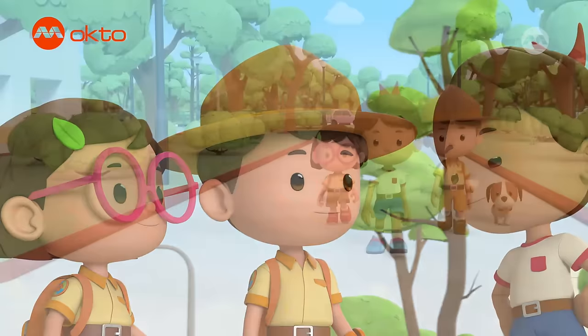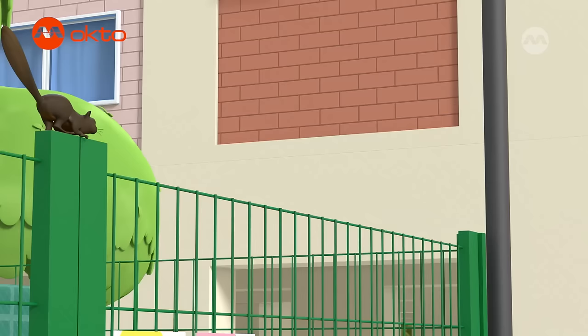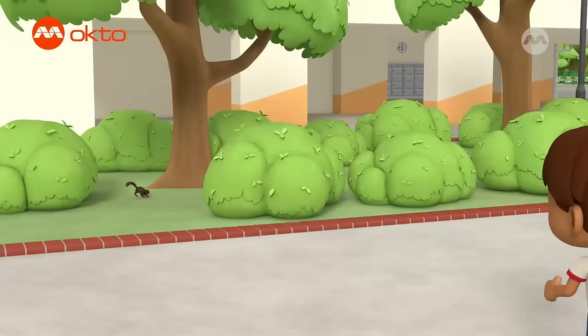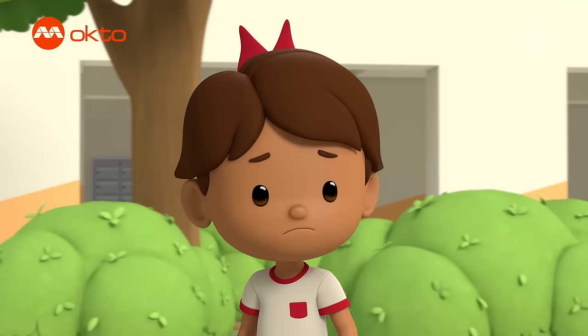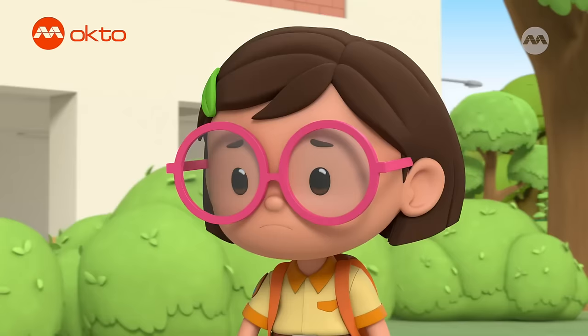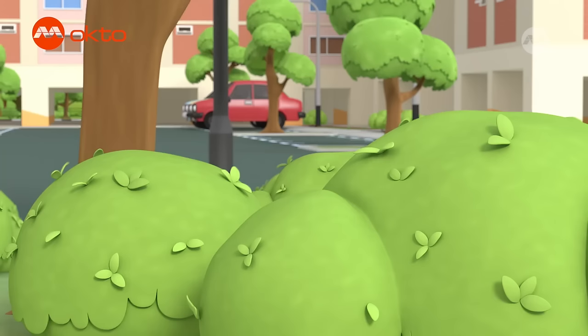My papaya! No! How? We were with the squirrel the whole time. There it is again. Impossible. It was so tired just a second ago. After it! Huh? How did it get there so quickly? Ah! It's on me! It's an army of squirrels. Oh no! A giant squirrel?